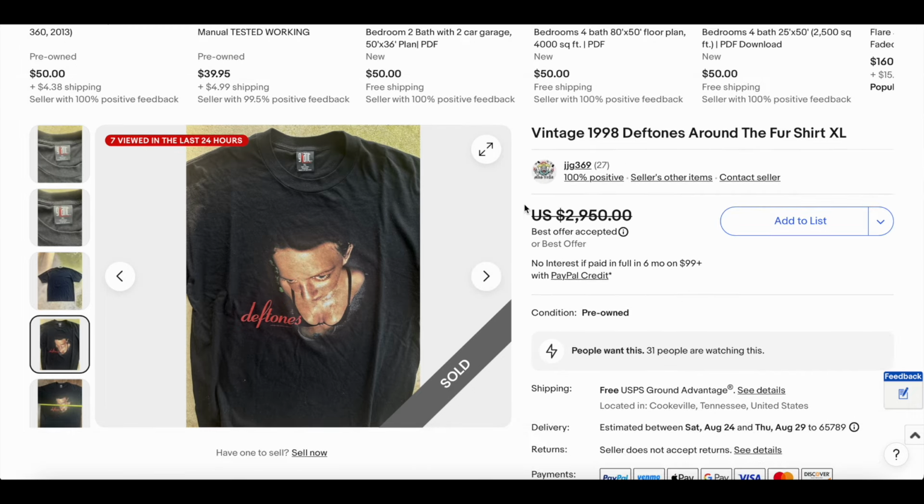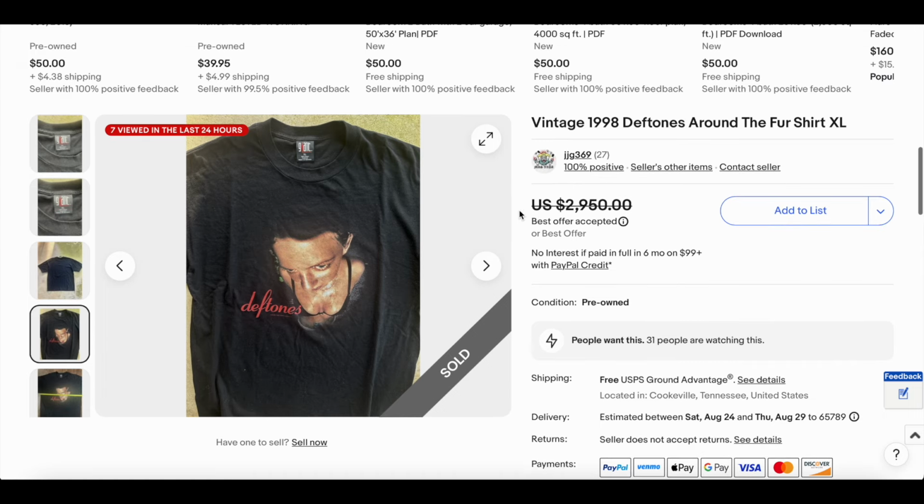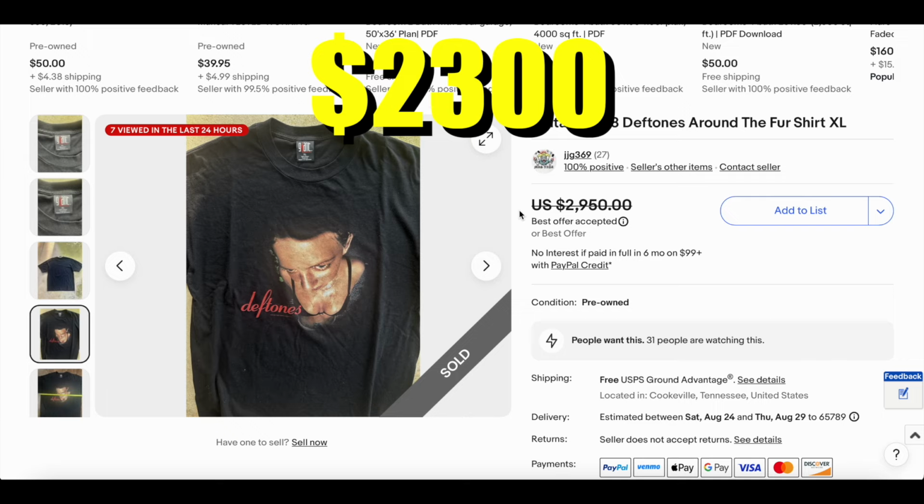Obviously, Deftones are peaking right now. Or maybe they're on their way to peak. Maybe they're past peak. I don't know. But this one sold for $2,300.